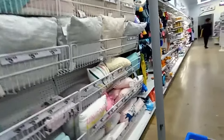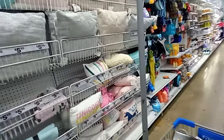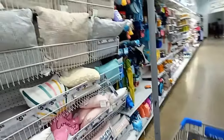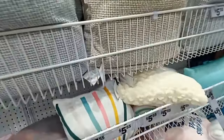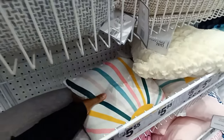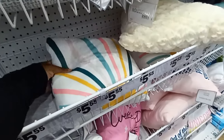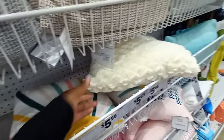I don't know if I want the headboard to go all the way up or all the way across like a whole wall. I don't know yet about that, but I had seen an idea like that, and it was really, really cute, where the headboard went past the bed. Oh, this pillow is so soft. So I guess all of their pillows are $5.55. That is so freaking soft.